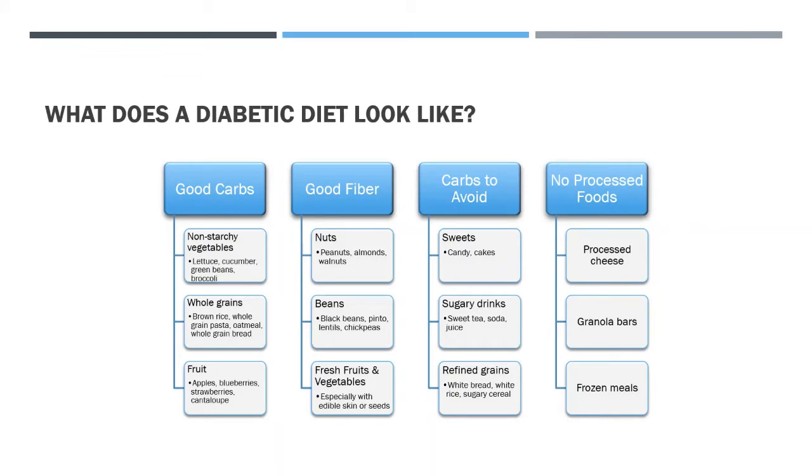You want to avoid simple carbs. Simple carbs are going to be anything with processed sugar, candy, cakes, anything that has high fructose corn syrup in the ingredients you want to stay away from. Sugary drinks: sweet tea, soda, juice.